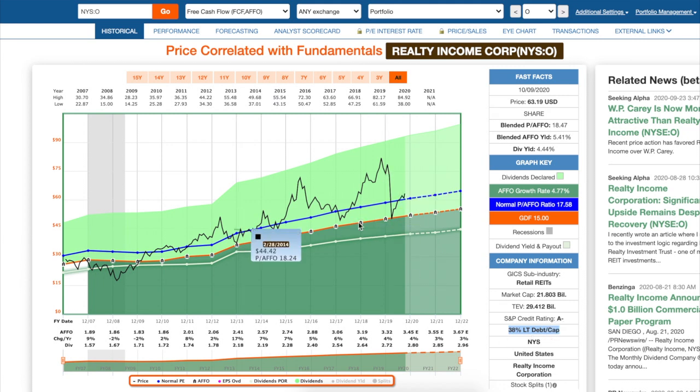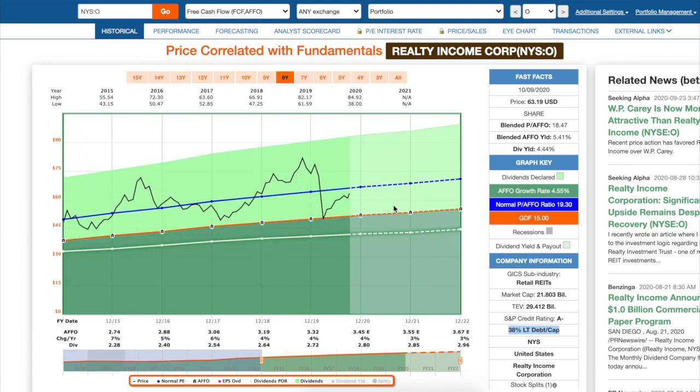Overall, as you can see here, the company does grow earnings very nicely and is expected to continue to grow earnings as well. Again, it looks fairly valued to slightly overvalued based on the FAST Graph, but overall, this is a high quality company and it's good to purchase a high quality company at a fair price. So this is why Realty Income Corp is my second choice for high dividend income.